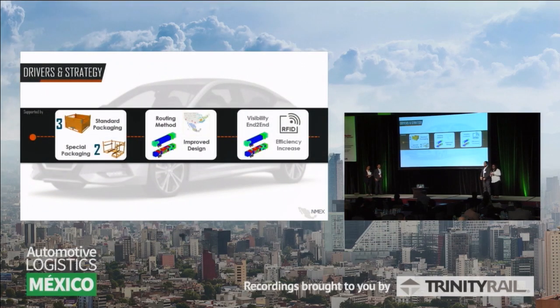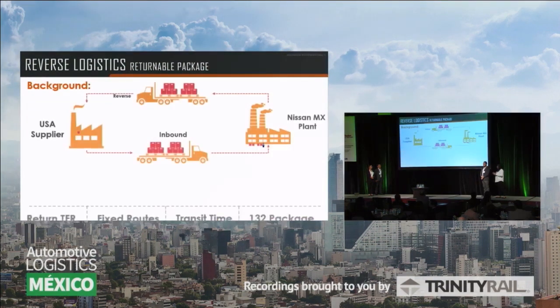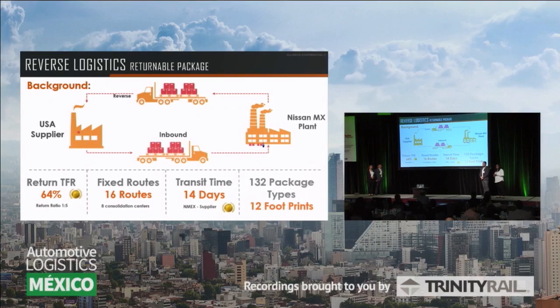Okay, in the previous slides, we reviewed how packaging design can generate big changes in transport operations. Now I'm talking about how this also changes the returnable package operation. I think it is very important to mention this. I don't know if some companies here review or study their performance for reverse logistics.